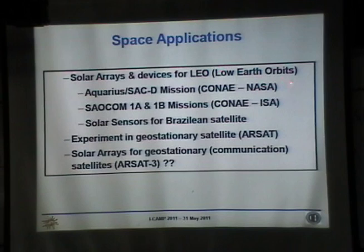Low Earth orbits are orbits in the range of 400 to 600-800 kilometers high. In particular, we are involved with the Aquarius Agde mission. It's a collaboration with CONAE, the National Space Agency, Comisión Nacional de Actividades Espaciales, Space Agency of Argentina, and NASA from the US.